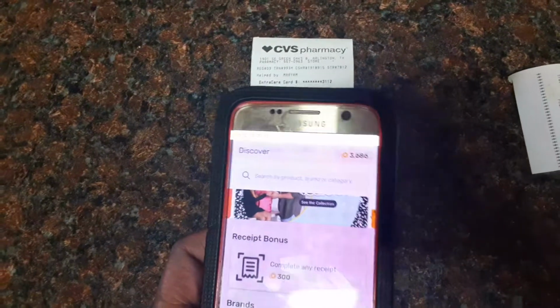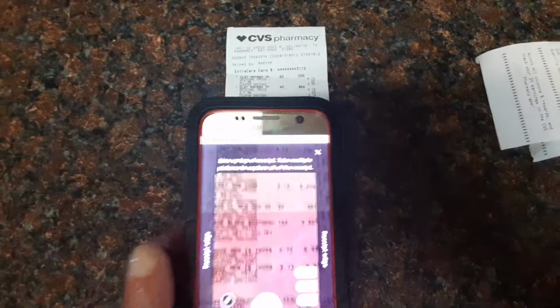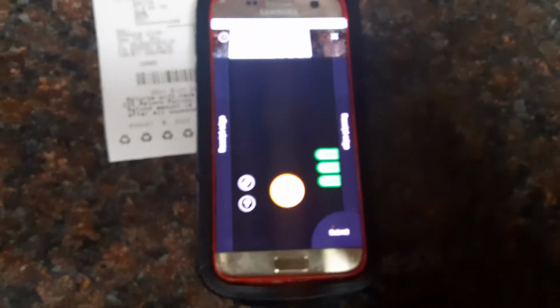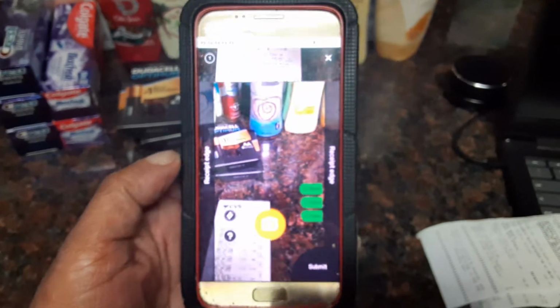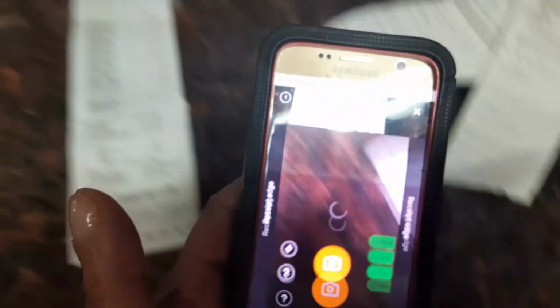I take the phone. I hit the camera. This is my Fetch. Take a picture of it. See me scan it. Okay. Once I take a picture, you guys, I don't know if you can see it, but that's the picture. When you get the all greens, you hit the submit, and let's see how much points we get.